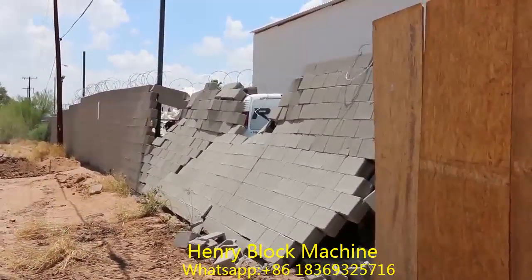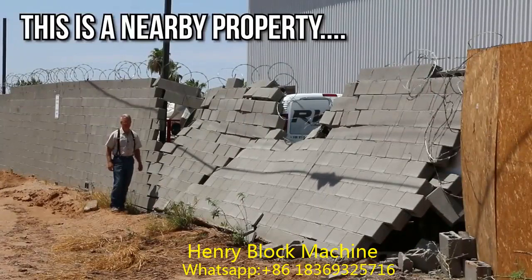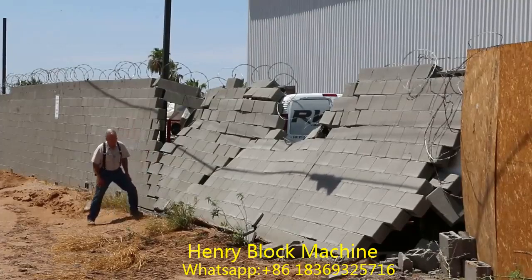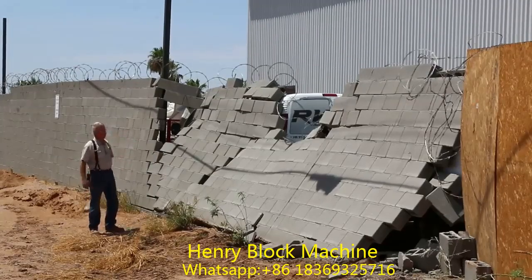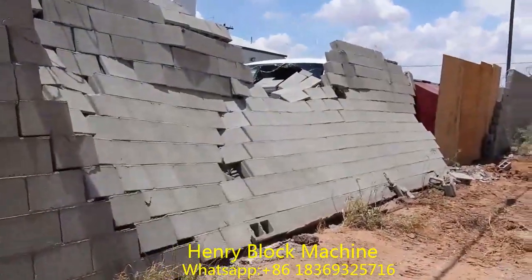Think about the alternative. There's some money that is way too expensive to try to save. 6-inch block, no head joints, very few verts, like almost no verts at all. Anyway, do it right and you're never sorry.